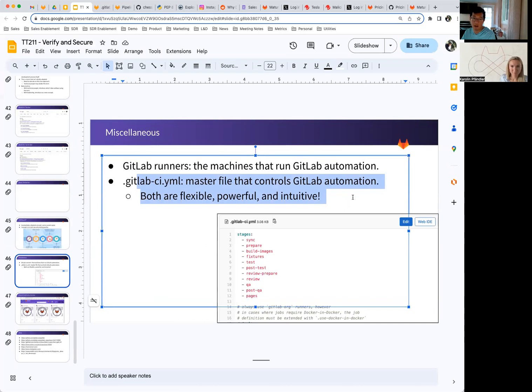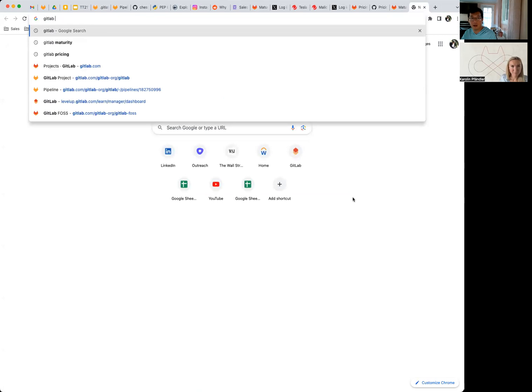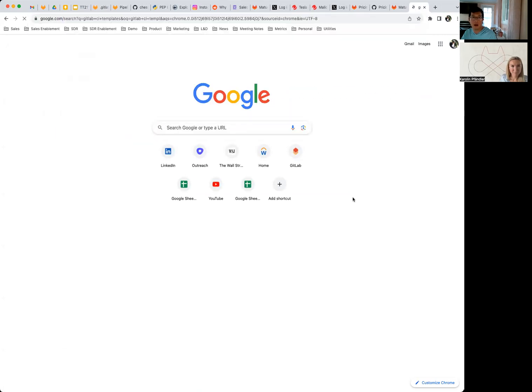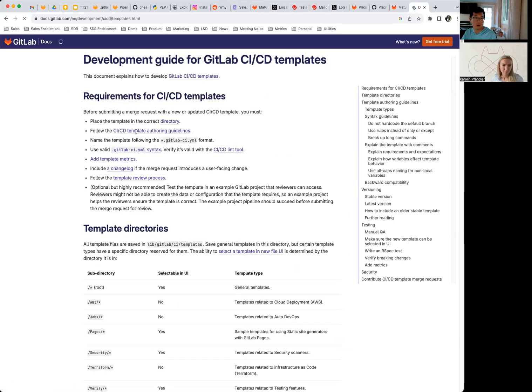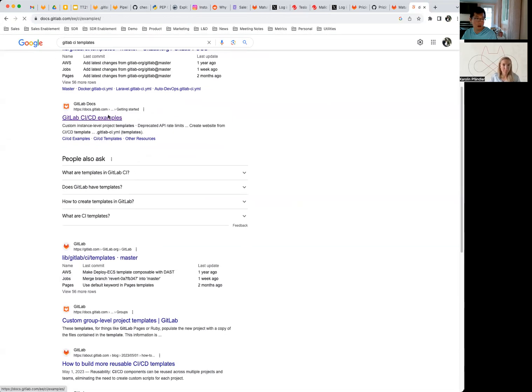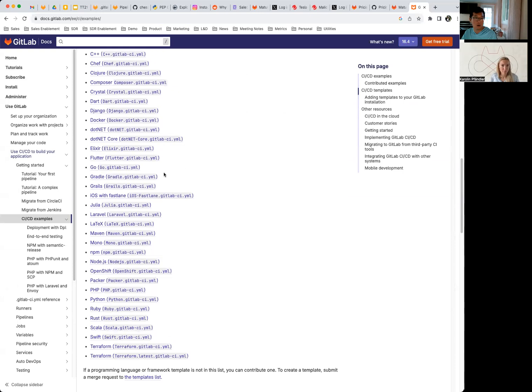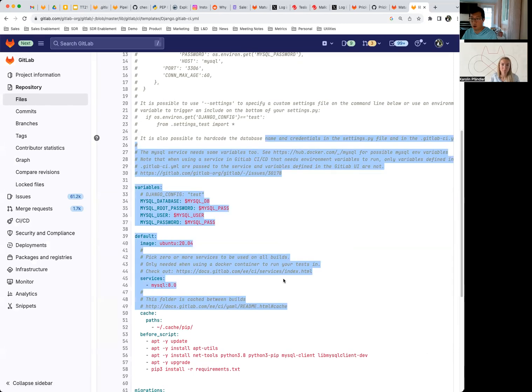Most people understand that. For a trial, one of the things I will mention to people is that we have examples you can use. Let's say you want to get started on a Django application. Well, you can copy and paste this in, and that's how you can get started quicker.